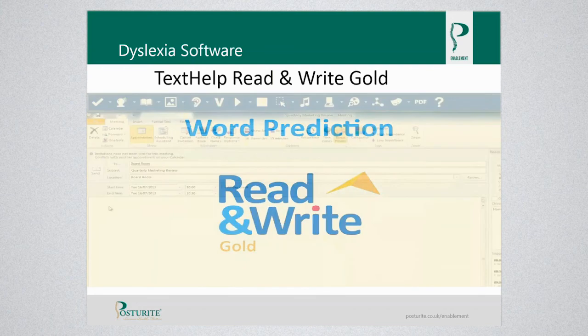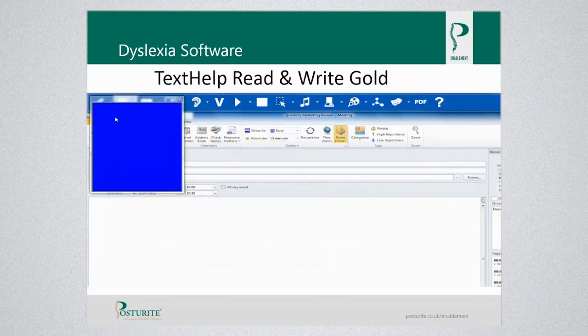Construct sentences with ease using the best word prediction tool on the market. Word prediction learns your writing style and predicts the word you want to use next as you type. Definitions of words are available which can be read aloud, helping to build your vocabulary and writing skills.